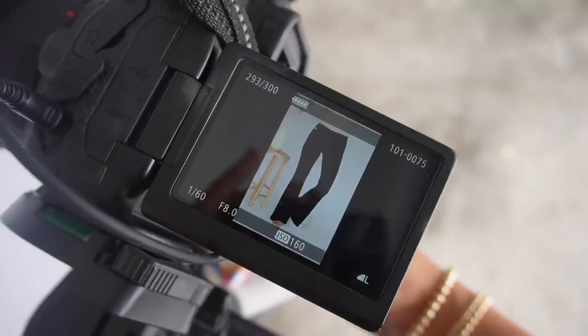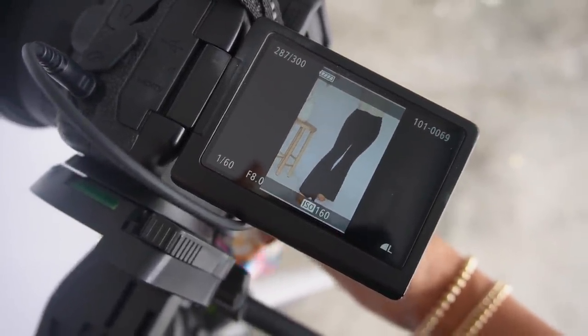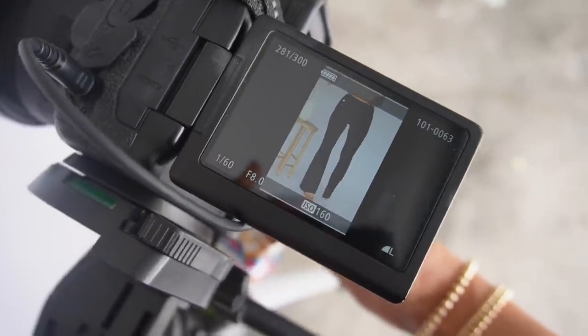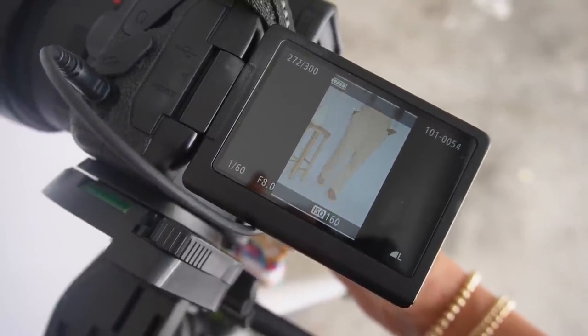Just did the modeling for these really cute yoga pants, or the kids nowadays are calling them flared leggings. I guess it's the same thing, but back in my day, they were called yoga pants. If you know, you know. And then we also just shot these really cute sweats.